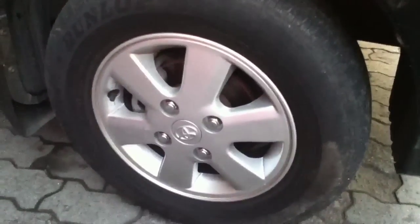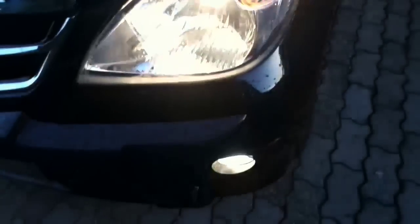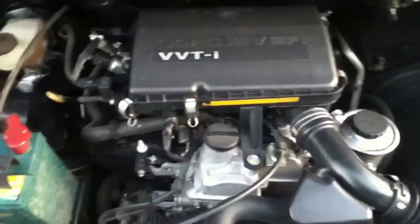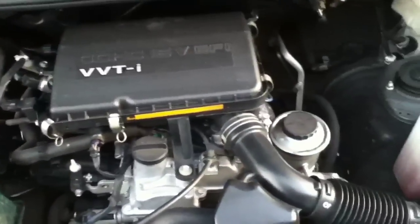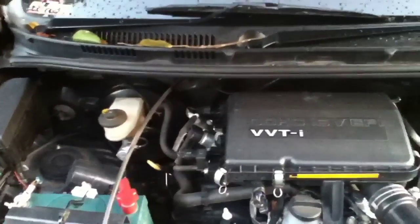14-inch with 6-spoke alloy wheels. This car has a 1.3 liter dual VVT-i, 16-valve inline-4 with electronic fuel injection with variable valve timing intelligence. The engine produces 92 horsepower at 6000 RPM and 122 Newton meters of torque at 4000 RPM. The car has rear wheel drive.